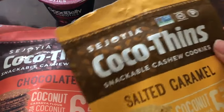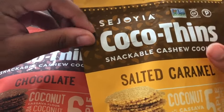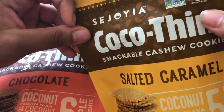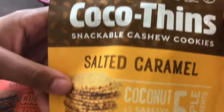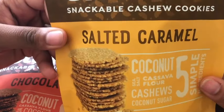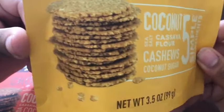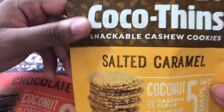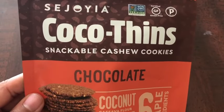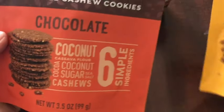So the first product is called, hopefully I can say it right, Sejoyia, I think it's the brand. It is a non-GMO verified product, gluten-free, and the name of the product is Coco Thins snackable cashew cookies. It's a salted caramel, and they look like this. It is a 3.5 ounce little bag. I got one. It's the Coco Thins. This is cashew cookies, but this is the chocolate flavored one.